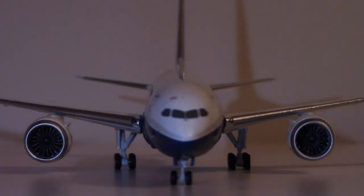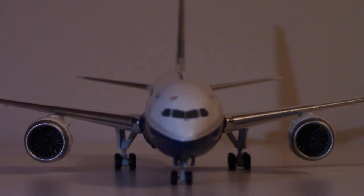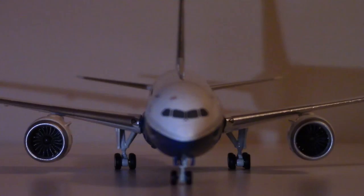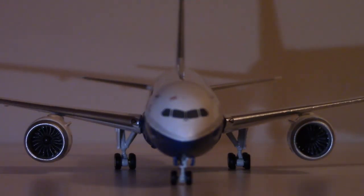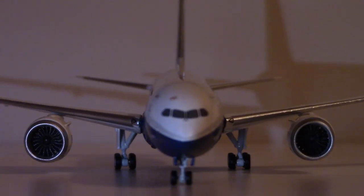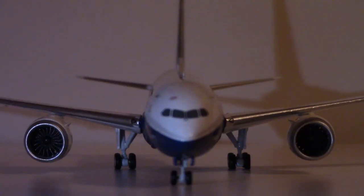We talked about the fan blade details on the Gemini Jets versions of the Airbus A350 as well as the 787-10. However, here on the NG 787-9, they look just as good, if not even a little bit better, than they did on the Gemini Jets versions there. They look absolutely wonderful. The engines are passed through in terms of being able to see through the fan blade matrix in there.